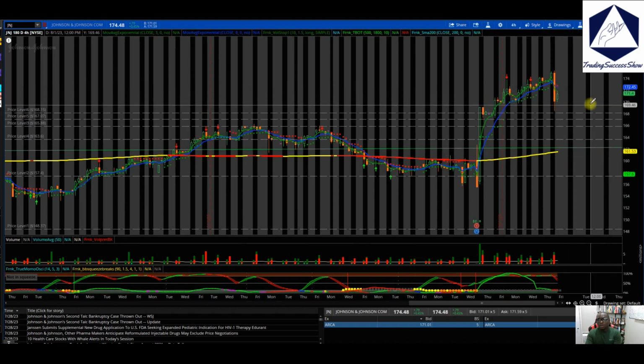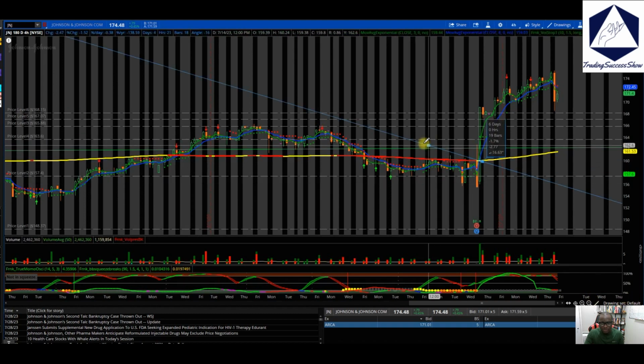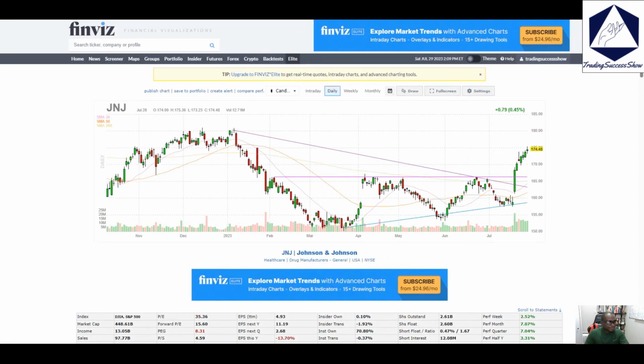So right now we're holding the 171, 170 area for now. I think for me, I'll be looking for price back into trend. Where is that trend? I'm talking about this trend right here. If we can get this trend right here, then we're solidly on the momentum side. So if we can pull back into this 161, 155, 157 area, I think we should be good on JNJ, right? So keep an eye out on that.